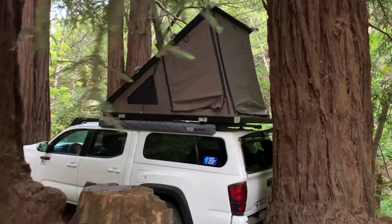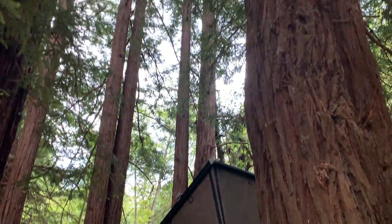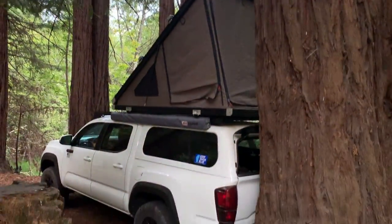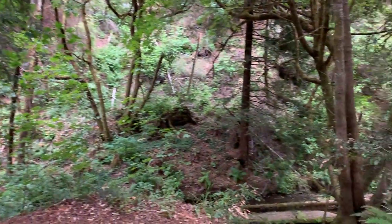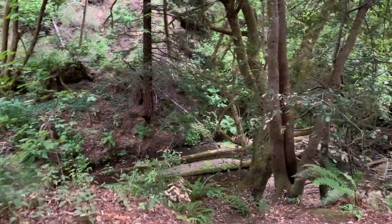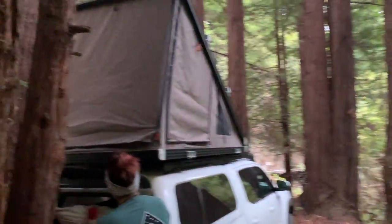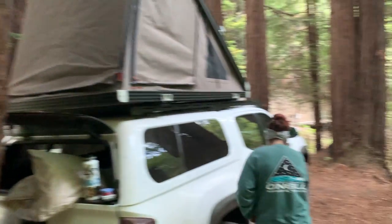We are nestled in here. Nestled in between some redwoods out near Bonny Doon, kind of Davenport area, next to a nice little creek. So we found this place on iOverlander. Someone said they'd stayed here before. Seems pretty chill, pretty quiet street. No one's really driven past yet.